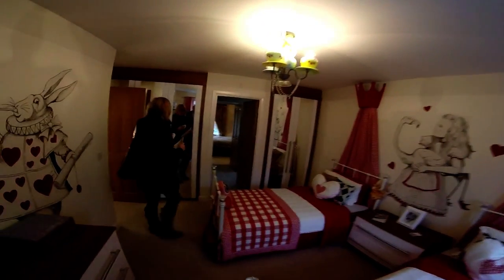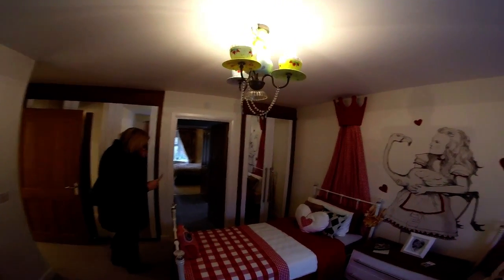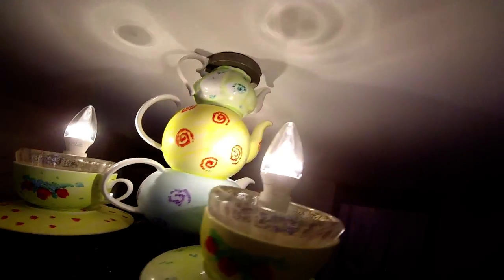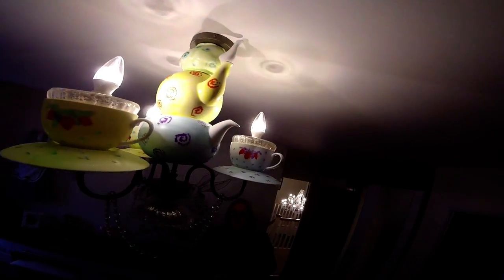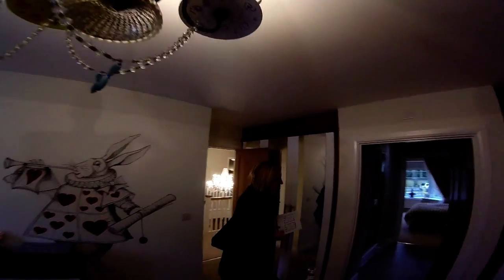Now look at that. Well, I think that has got to be one of the most fantastic light fittings we've seen this year. How fabulous is that? I think it must have been custom made. Yes, I would think so. I wouldn't think it's something you can get from Dunelm or anything.